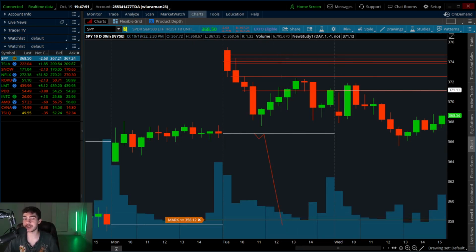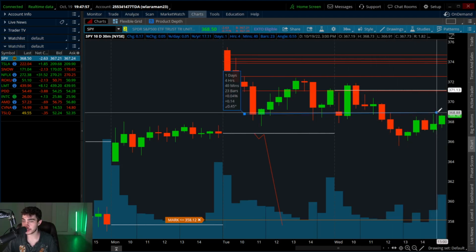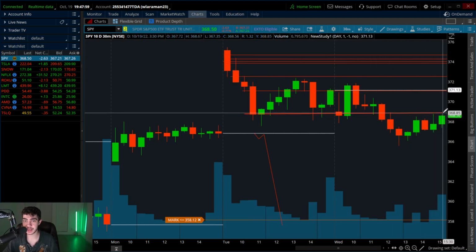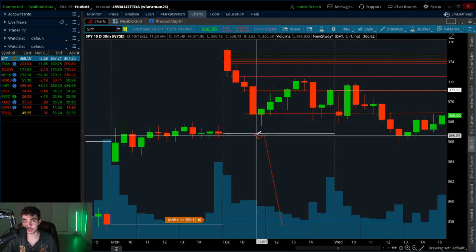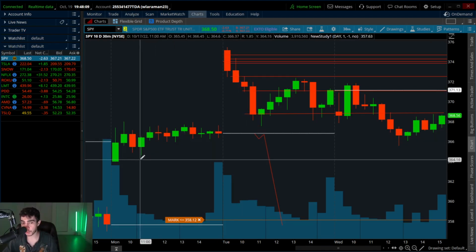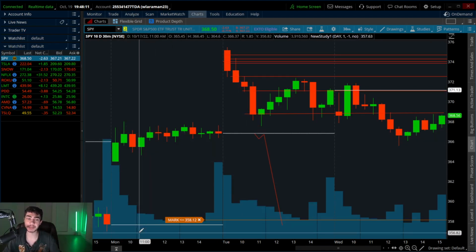That is what the bears need. The bears need to trade in between this range, 368.50 to 366.90, and form their resistance. If they can do that, they'll be on track to crack 366.82. Once that cracks, it's going to be a bloodbath. There's no support. It's held up on thin air. There's a gap to fill below.